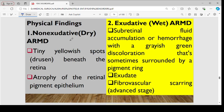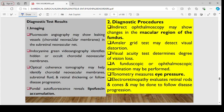When you do the physical findings, what do you find? For the non-exudative type, which is the dry type, you're going to see tiny yellowish spots beneath the retina, and you can also observe atrophy of the retinal pigment epithelium. What of the exudative type, which is the wet type? We're going to have subretinal fluid accumulation or hemorrhage with a grayish green discoloration that's sometimes surrounded by a pigment ring. We'll also see exudate and fibrovascular scarring, especially in the advanced stage.